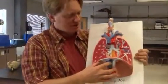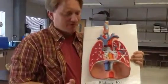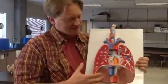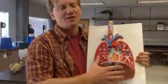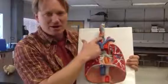This is why we have the Heimlich maneuver, because if you get something lodged in your trachea, you don't have a muscle to forcibly exhale. You can only relax your inhalation muscle. That's why if you forcibly squeeze the entire abdominal cavity, then you can force air out, forcing out any particles that are lodged in the trachea. All right? So the trachea comes down.